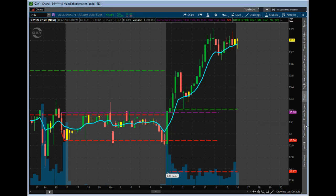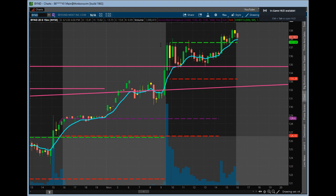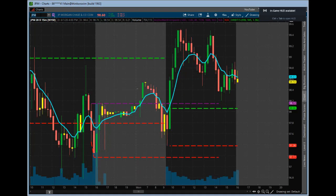Another one, so Beyond. Decent move on Beyond at the open, and other than that, it chopped around a little bit, and it did push up to get to the highs of the day, but it was really challenging to trade. Another, let's take a look at one of the financial ones, right? So JP Morgan ended up working its way up today as the IWM was strong, so we saw Bank of America work its way up, things like that.